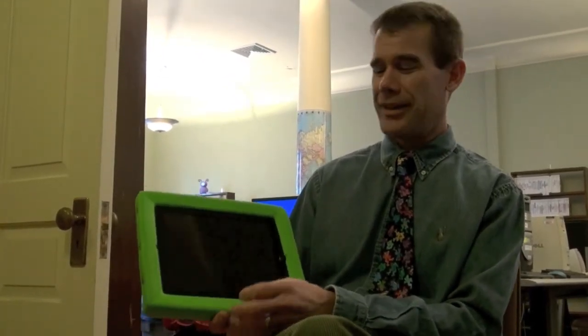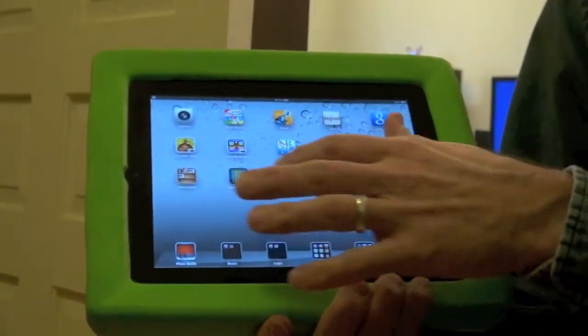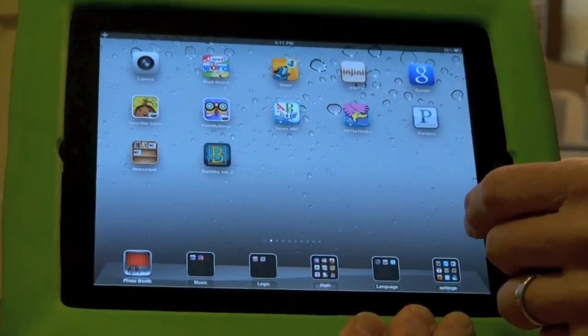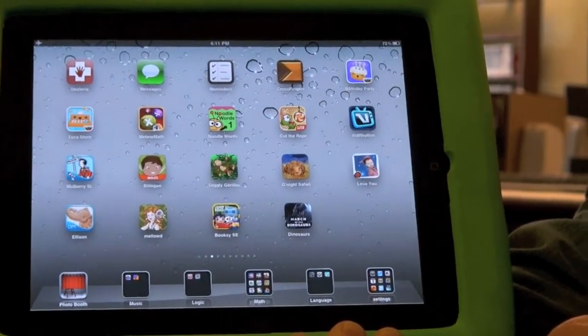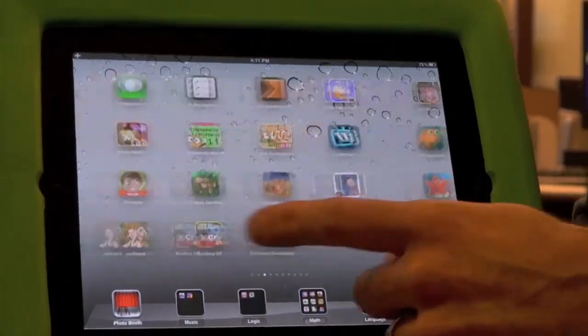Yes. How many apps do you have on there? Oh, I don't know. Can you show us exactly, scroll through the screen? Sure. I've got, let's see, this is the first page. There's 2, 4, 6, 8, 10 that the kids could go through. And then almost another full page, almost 25. We have 24 here. Have you arranged these in any particular order?